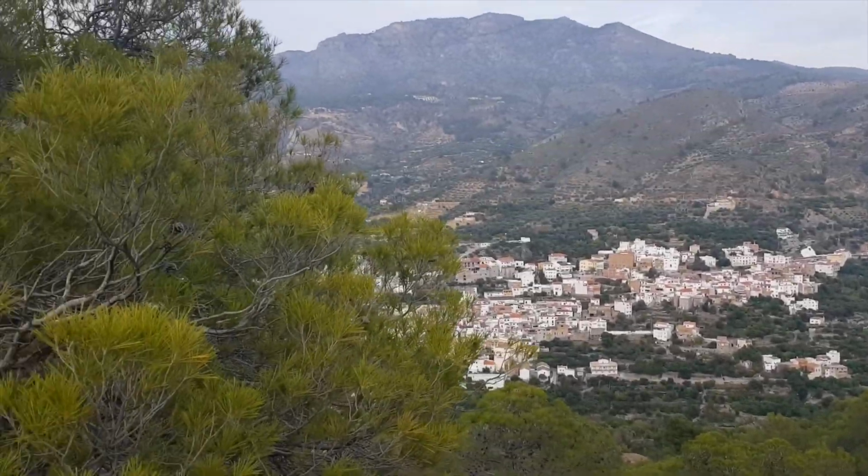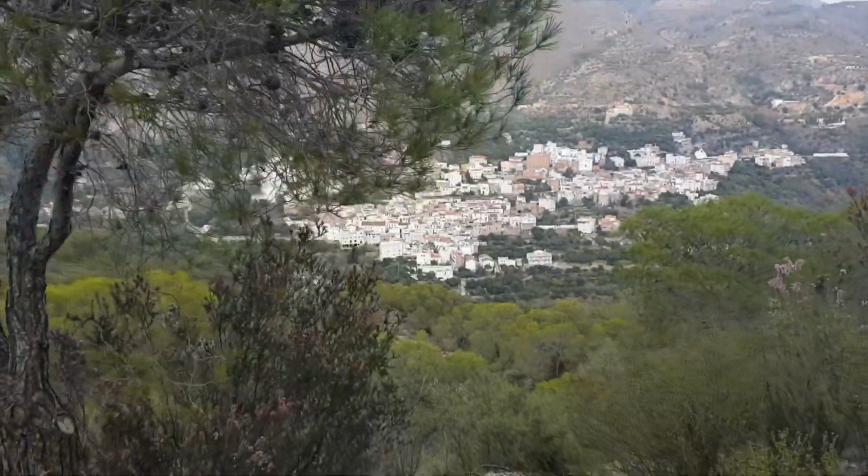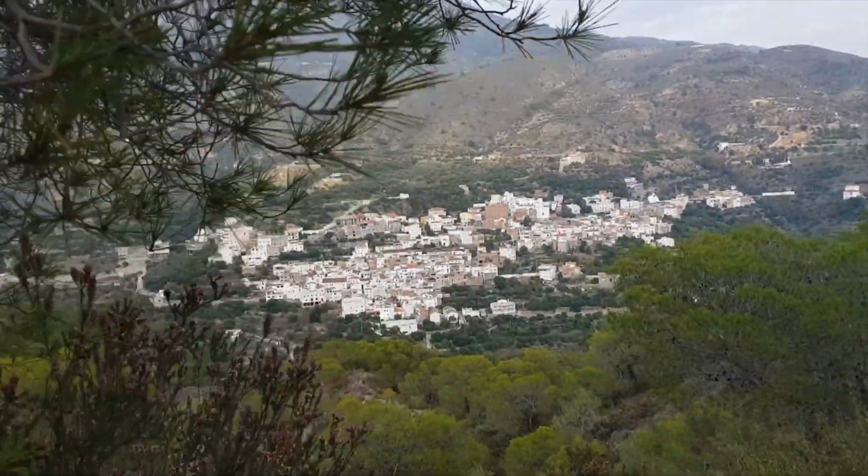Right, that's it for seeing the castle ruins. Now we're gonna head down to the town Guanar Faragalt that you can see down here, and from there to Guanar Fondon where we have a car.